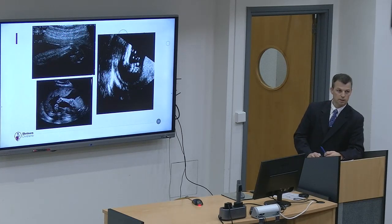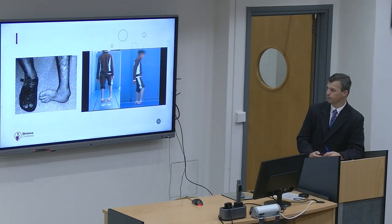Clubfoot is commonly diagnosed prenatally. In the States, almost all pregnant women get an ultrasound at 20 weeks, and many of our technicians and sonographers are very adept at seeing clubfoot deformity on the scans. Here you can see several images of what clubfoot looks like prenatally. It doesn't really change our management, it just helps prepare the family. We do see these families prenatally at our hospital. We offer them consultation, give them some education about what to expect as far as treatment goes once the baby's here.